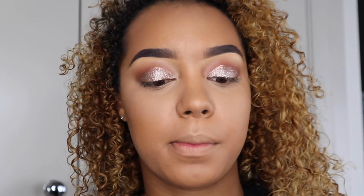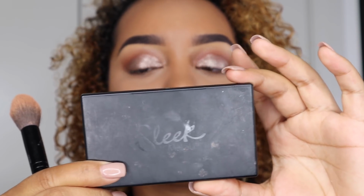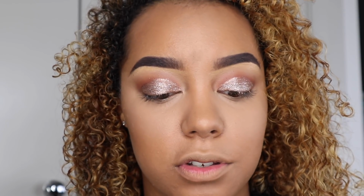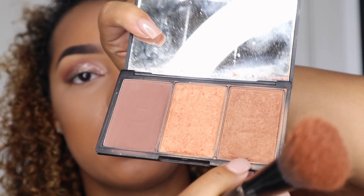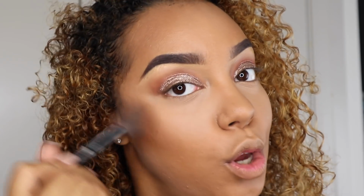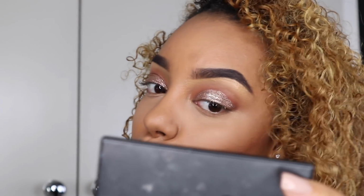I'm now gonna go in with my Sleek face form contouring and blush palette in dark. I love this palette. This used to be my go-to, and then I don't know what happened. I'm gonna go in with this color here, the medium color, it's like a shimmery. Now I'm just gonna contour with it where I used the Black Opal. Same on this side. Mommy, these spots are so bad. Thank you, baby.